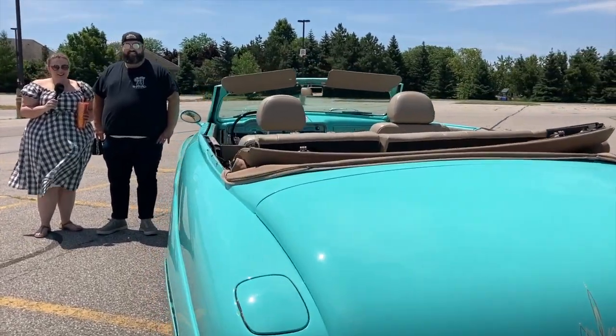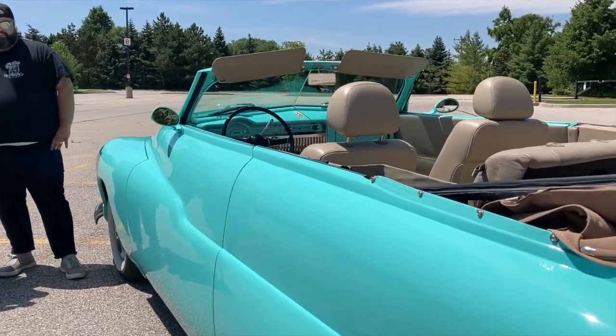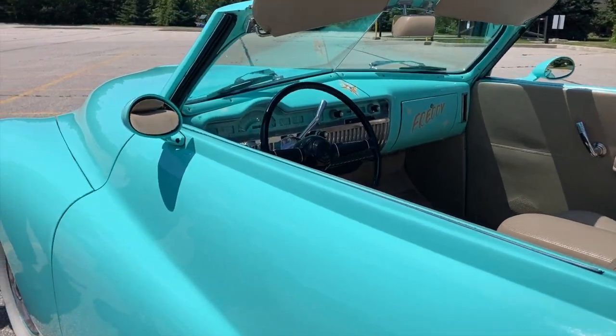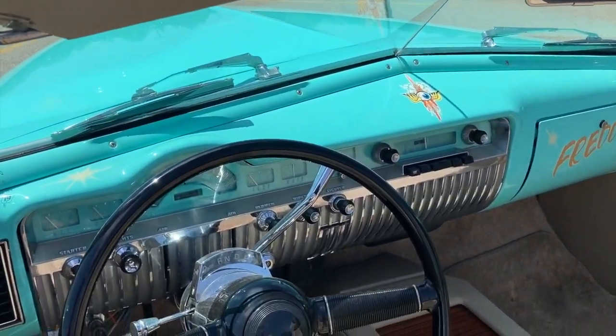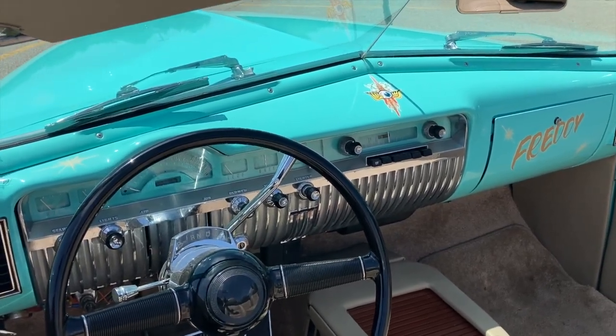She's magnificent, though. Now, did he paint it this color? That was his choice? Oh, no, he didn't. This was one of his last hot rods, so he didn't do too much work on it, but he used to build them from scratch when he was growing up. So this was kind of his last project. Everything's been modded out for creature comforts for today.